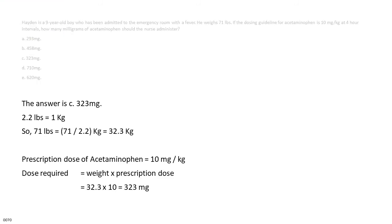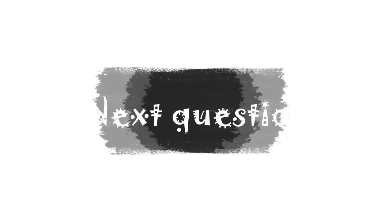The answer is C. 323 milligrams. 2.2 pounds equals 1 kg. So, 71 pounds equals 71 over 2.2 kg, equals 32.3 kg. Prescription dose of acetaminophen equals 10 mg per kg. Dose required equals weight multiplied by prescription dose, equals 32.3 multiplied by 10, equals 323 milligrams.